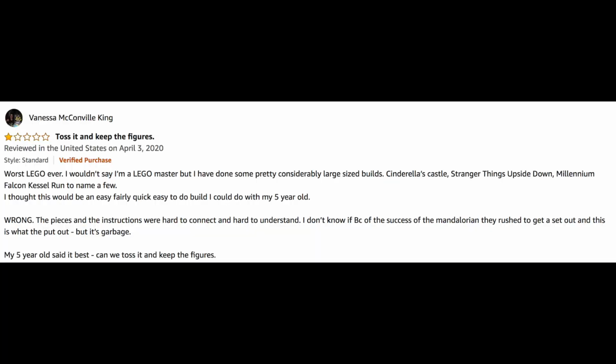She says, worst LEGO ever. I wouldn't say I'm a LEGO master, but I've done some pretty considerably large size builds. Cinderella's Castle, Stranger Things, Upside Down, etc. I thought this would be fairly easy to assemble and to do with their five-year-old. Wrong. The pieces and the instructions were hard to connect and hard to understand. I don't know if it's because of some of the success with the Mandalorian, they rushed to get the set out, and put it out, that's garbage.